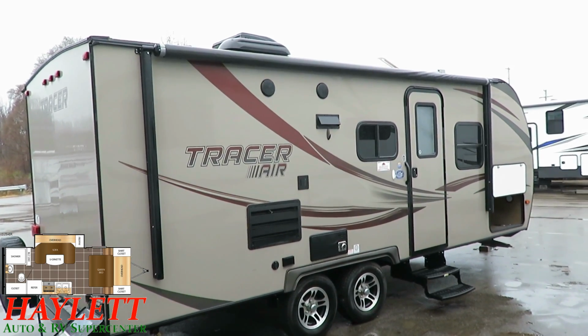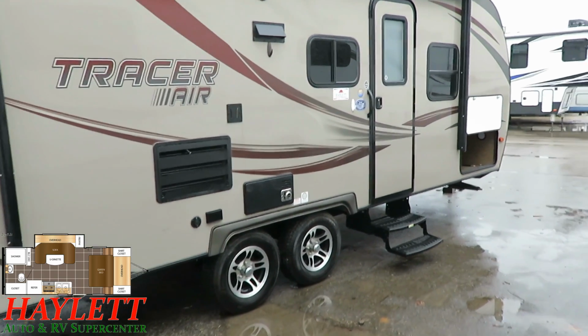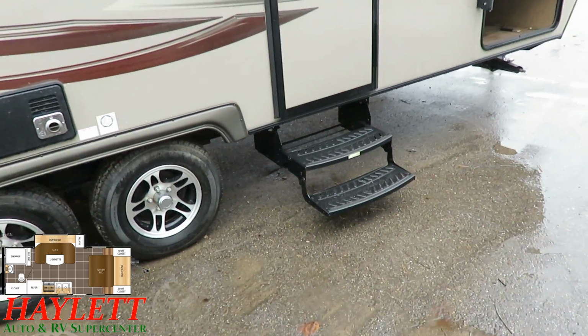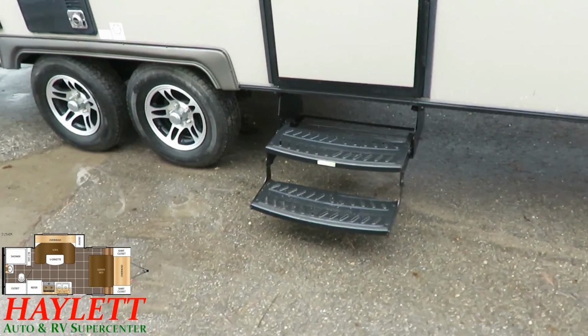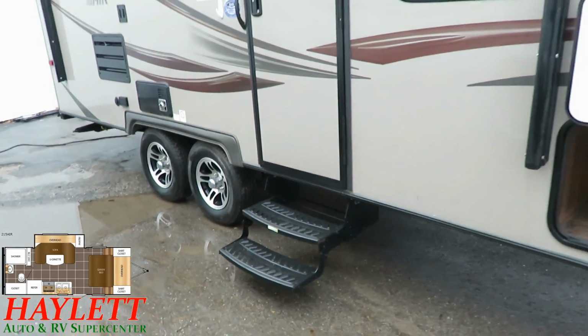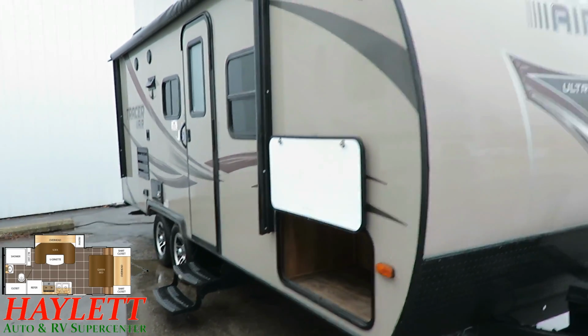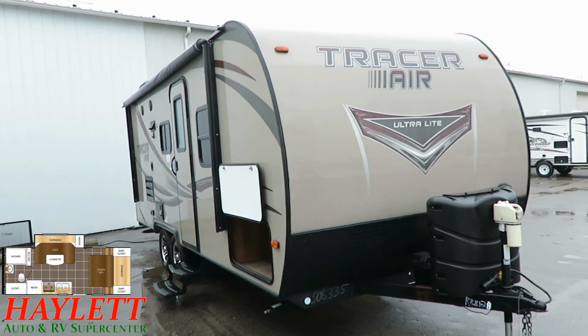Power awning. That looks good. Outside TV hookups above the tires. Overall out here, pretty happy with it. I was also happy to see they did put a double entry step on this. It is not infrequent that a more simple, basic, lightweight trailer, or any simple, basic trailer, I've seen manufacturers try to skimp on entry steps, and that's just a dumb thing.